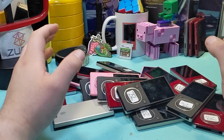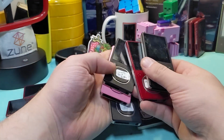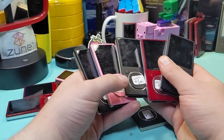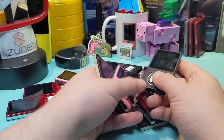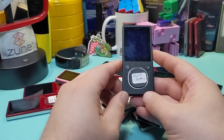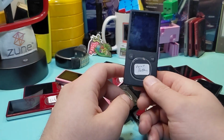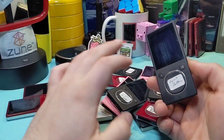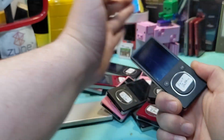Today, I am going to go through each of these little Zunes that I bought in that giant lot that I mentioned in a previous video, and we're going to see what's on each of these things. Each of these has basically been unused since they stopped working in the hands of their original owners. So we are going to take a look. I think it'll be a fun little video. So without further ado, let's just jump into it.